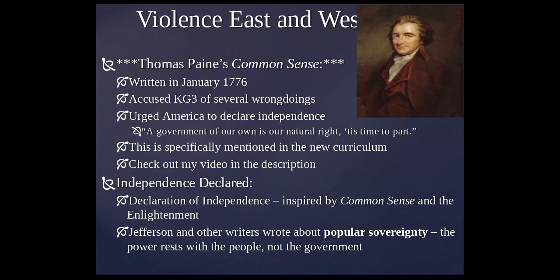He was always sort of enemies with John Adams, but John Adams, as much as he didn't like Thomas Jefferson, came to Jefferson and said, "It needs to be you. Nobody writes like you. We need you to write this." So Jefferson and other people wrote about an idea called popular sovereignty, where the power rests with the people, not the government. And America is going to be this fantastic experiment.